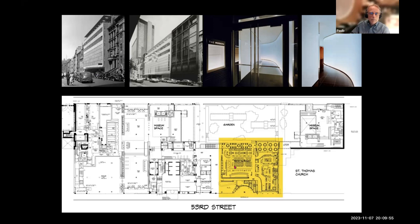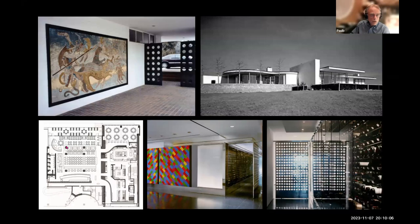And then we also maintained the original column structure, which is evident on the interior of the building. Here, you can see these. They have always been there, and we reclad them to create a strong focus for them. We also, in this particular case, took the opportunity to go and look at other works by the same architect.